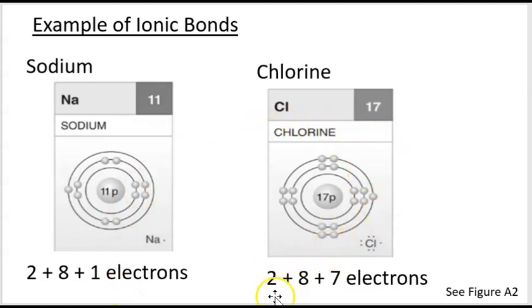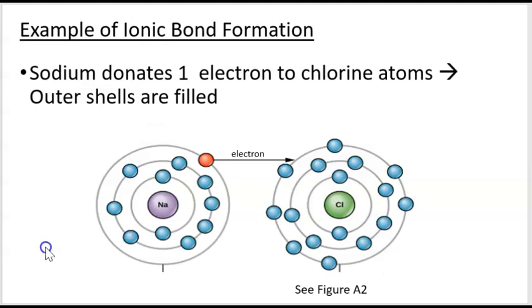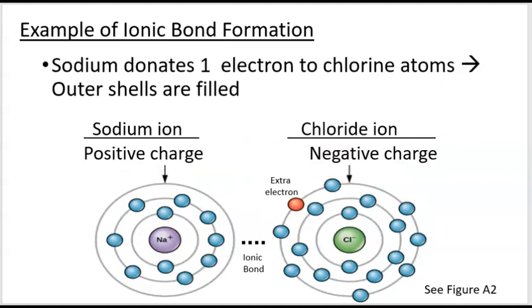Chlorine over here is 2, 8, and then 7. It has space for 1 more electron. So the sodium will donate 1 electron from its outer shell, and it will go over to this chlorine atom. Now for both of these atoms, the outer shell is filled. Your sodium ion, because it has lost that electron, has a positive charge. Your chloride ion has that extra electron, and because of these two charges, they behave kind of like a magnet, where you get attraction between the positive and negative charges because they're opposite.